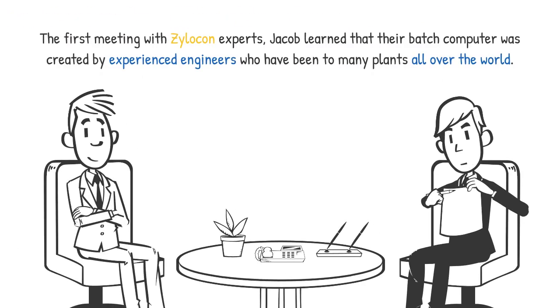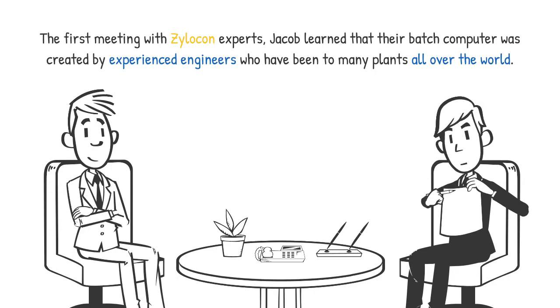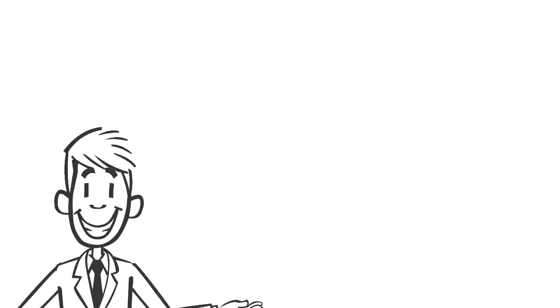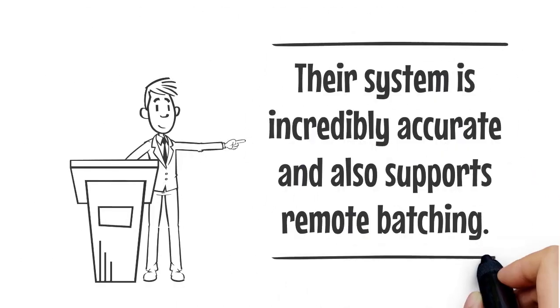During the first meeting with Zylocon experts, Jacob learned that their batch computer was created by experienced engineers who have been to many plants all over the world. Jacob has now been using their batching system for a while for ready-mix concrete automation. Their system is incredibly accurate and also supports remote batching.